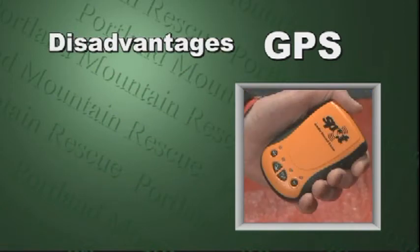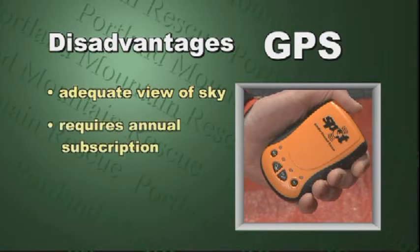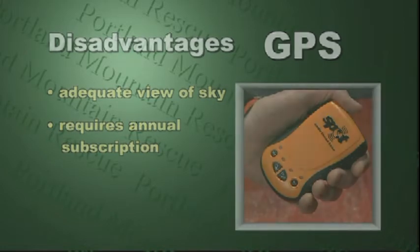Some of the disadvantages are that GPS devices need an adequate view of the sky. The lower strength GPS satellite signal may not work under dense tree cover, buried under snow, or in a gully. In addition, there's a service which requires an annual subscription for the device to work.